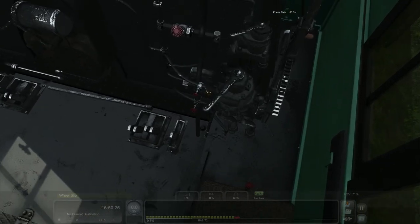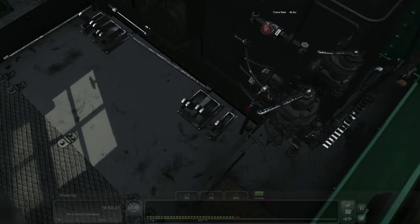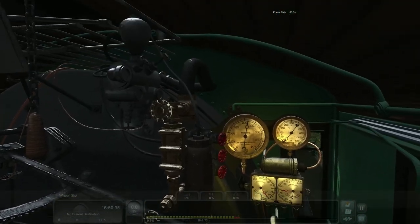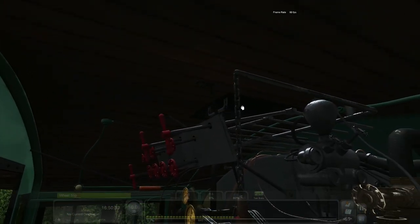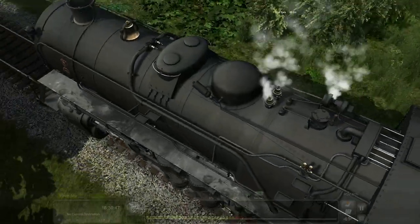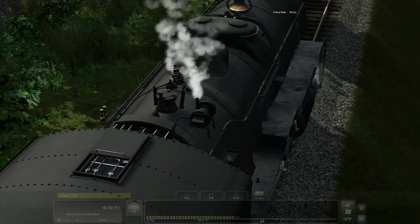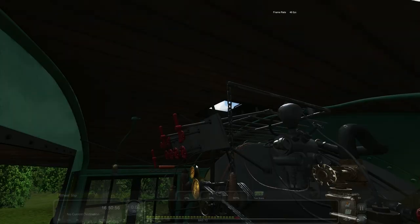Wow. Nice and dirty in here. There's just coal and footprints and crap everywhere. It's got the green interior. Let's see if we can get this vent open up here. Got a nice sound as well. Check that out from the top. Of course, you can see the top there with all the stuff, all the pipes. Very nice.